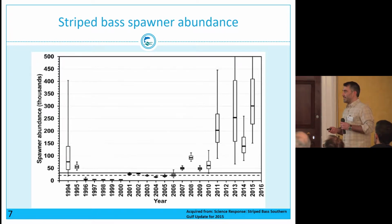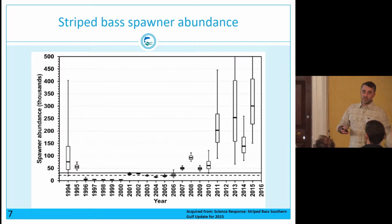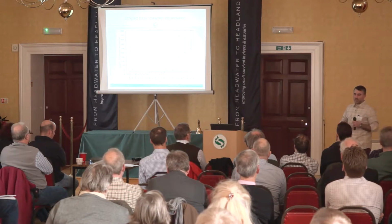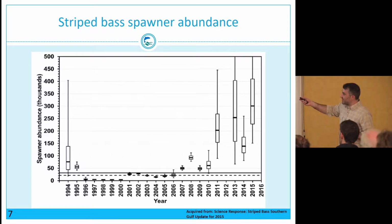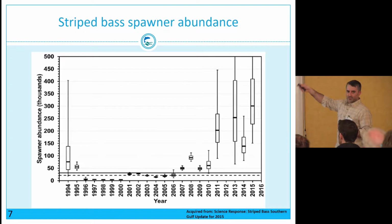You'll see that by the late 1990s, the population was on the verge of extinction. There were only about 2,000 or 3,000 individuals spawning in the entire population. In short, the government put a moratorium on all recreational and commercial fisheries for the species, and from a management perspective and from the striped bass perspective, it was a huge success. You can see around 2006-07, just this exponential growth in the population. You fast forward to 2015, and Dave was nice enough to point out they have 2016 estimates as of several days ago, which is 318,000, with huge confidence limits, as you can see.